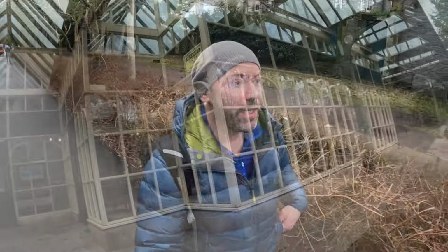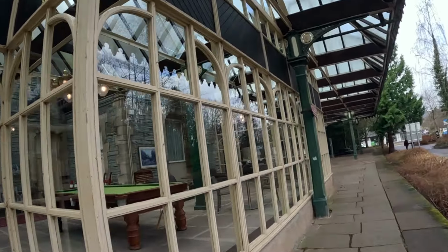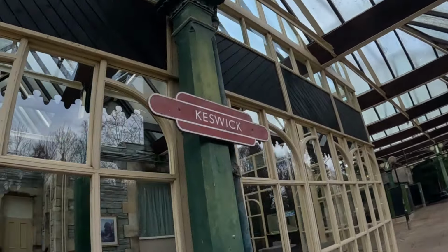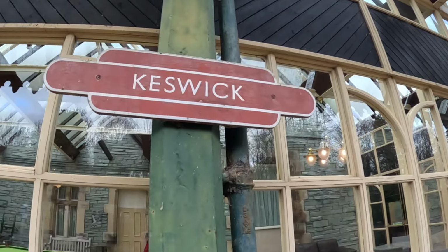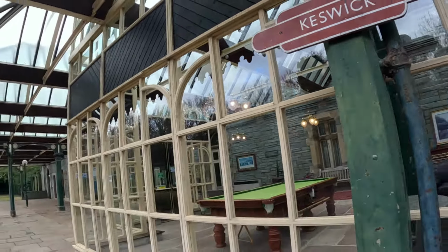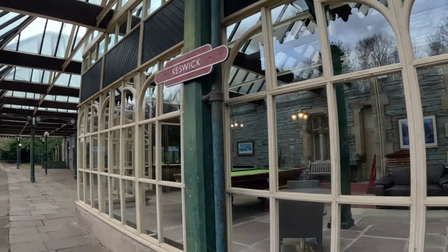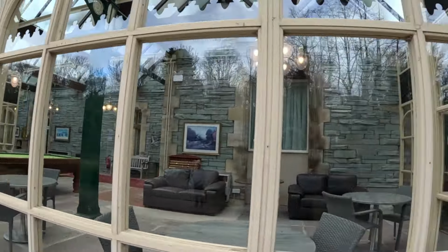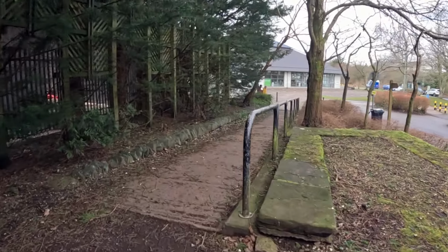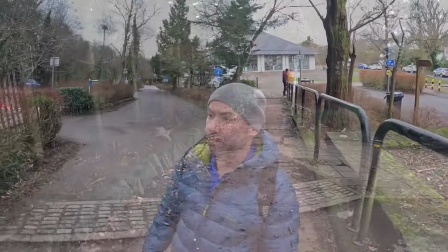As I'm starting off, I've just come onto the track from the old railway line. That's the old Keswick railway station, and that is now a hotel. There we go, still looks like a railway station there. From the railway station, we're just taking the road up and then we'll get towards Latrigg.